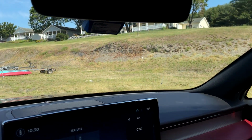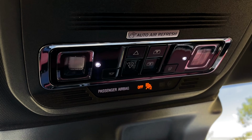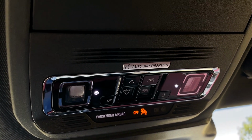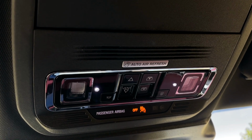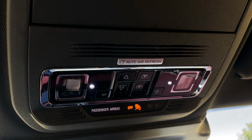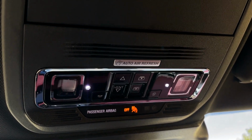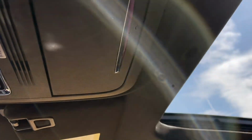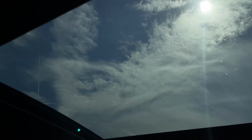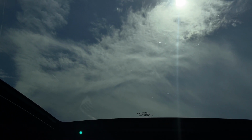Moving up here, you'll have an auto dimming mirror, nice little LED lights, auto air refresh, which is a feature to make sure there's fresh air in the cabin. That's also adjustable on the infotainment screen, which is cool. And then you will have the buttons for the automatic vent shade on the panoramic moonroof.